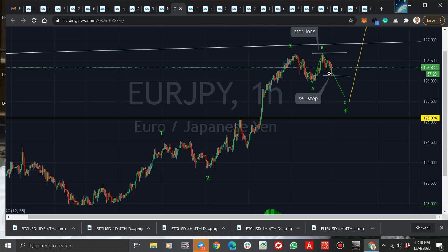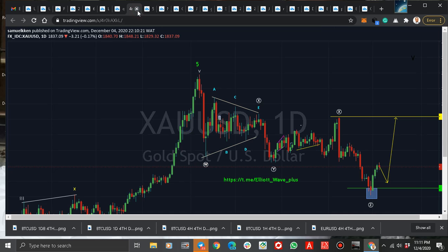For those who like to sell pullback, there are people who are good in selling pullback. I'm not good in selling pullback. That's me. So if you're good in selling pullback, you may consider selling and taking profits around here. Okay, that is for Euro JPY, Euro Yen.